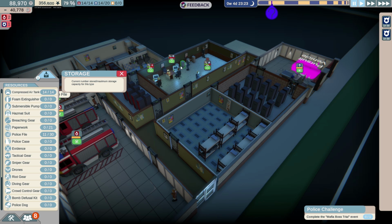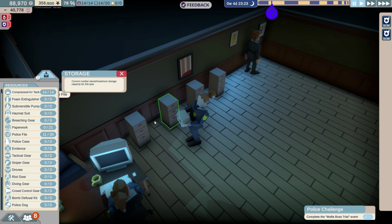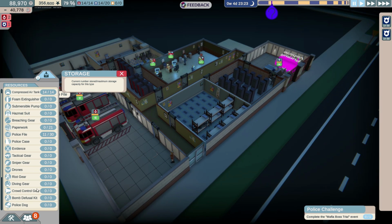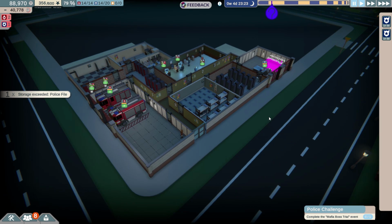Why don't you make these filing cabinets twice as big? Just make them taller, or double them up and put them next to each other. Then you'll save space. But there we go, never mind. I can't find any way of looking at the current day-night shift rota thing. I'm not entirely sure how we can do that. But right, let's get these done.